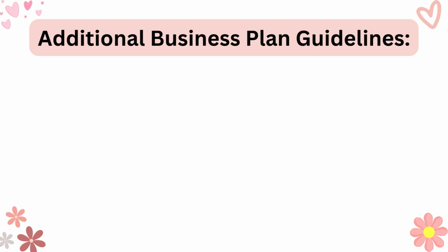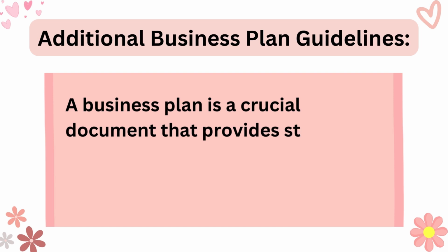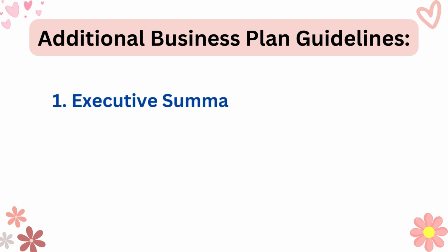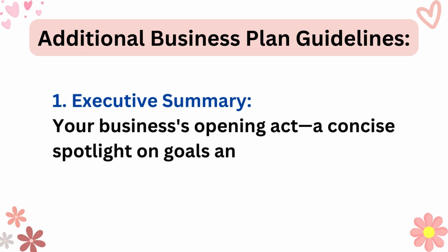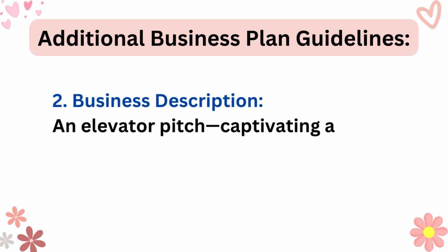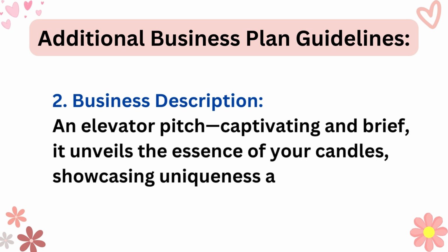Additional business plan guidelines. A business plan is a crucial document that provides strategic direction. Let's breeze through the key components. 1. Executive summary. Your business's opening act. A concise spotlight on goals and strategies, leaving stakeholders eager for more. 2. Business description. An elevator pitch, captivating and brief, it unveils the essence of your candles, showcasing uniqueness and potential.